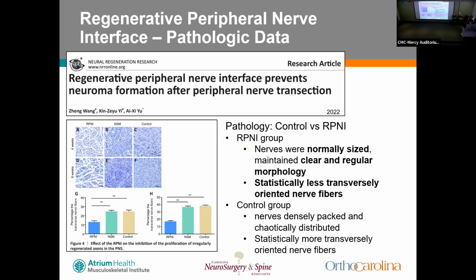And then in regards to pathology, at the 8-week mark, the RPNI group nerves were normally sized and maintained a clear and regular morphology versus the control group, where the nerves were densely packed and chaotically distributed. In addition, the RPNI group has statistically less transversely oriented nerve fibers, whereas you would expect in a quote-unquote normal nerve to have longitudinally oriented nerve fibers.